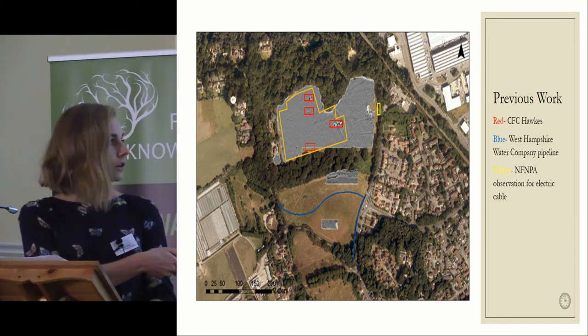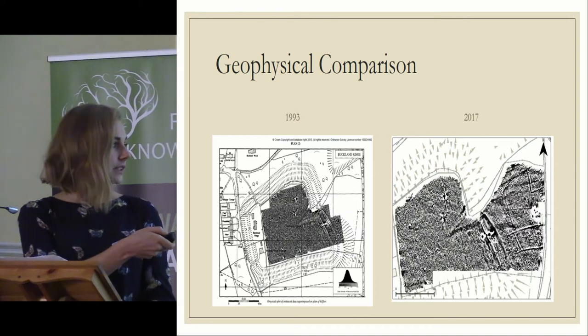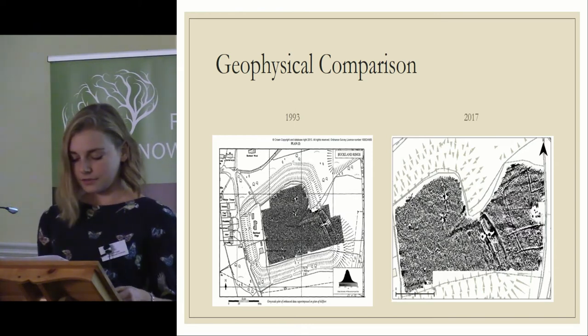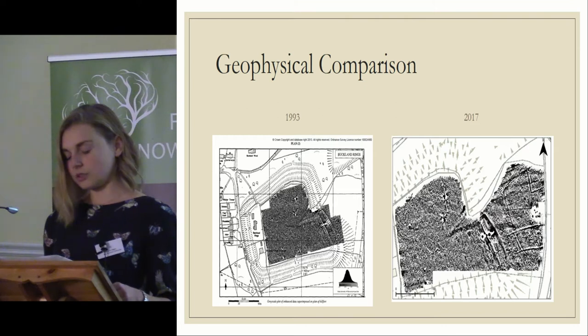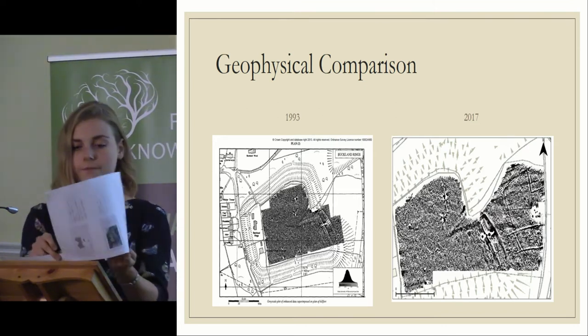And just for comparison, that's the 1993 survey and our one in 2017. So it's quite nice. We have the consistency of the defences and the Hawkes trenches in both. But yeah, ours extended eastwards a bit more.